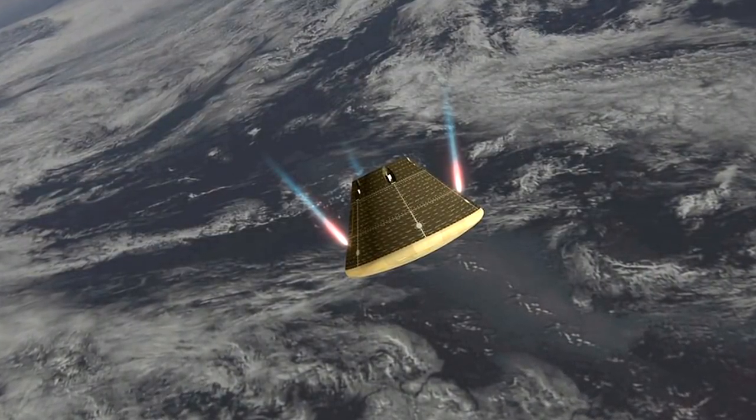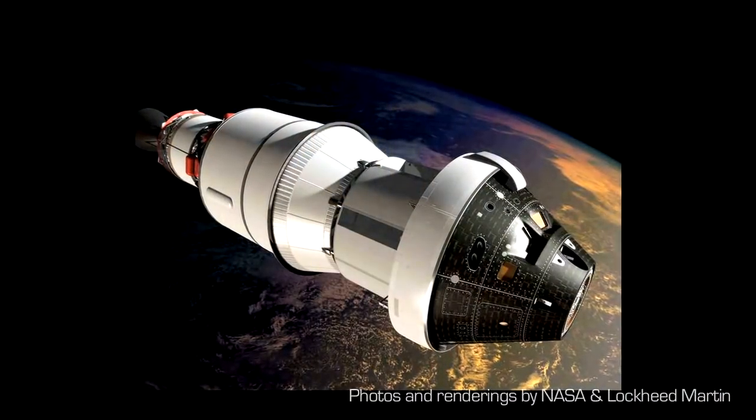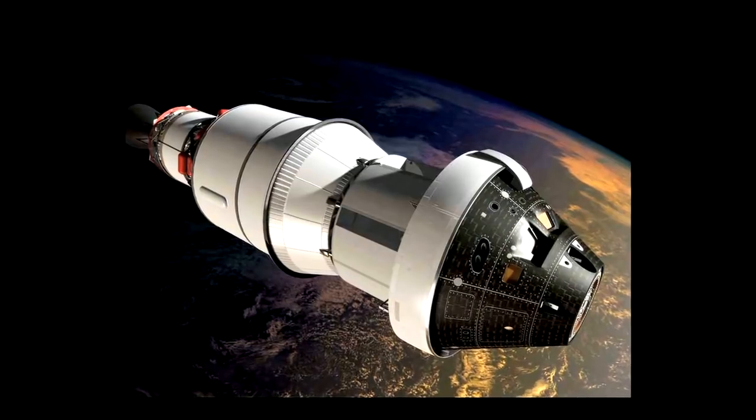So Orion is designed to go out into deep space, much farther than we've ever traveled before as humans. Mars is the ultimate destination. When humans go to Mars for the first time, it's going to be using the Orion spacecraft. We're probably going to have 4 astronauts. It'll have a very international component. This is a spacecraft, along with a large habitat system attached to it, that will take astronauts all the way out to Mars and back.